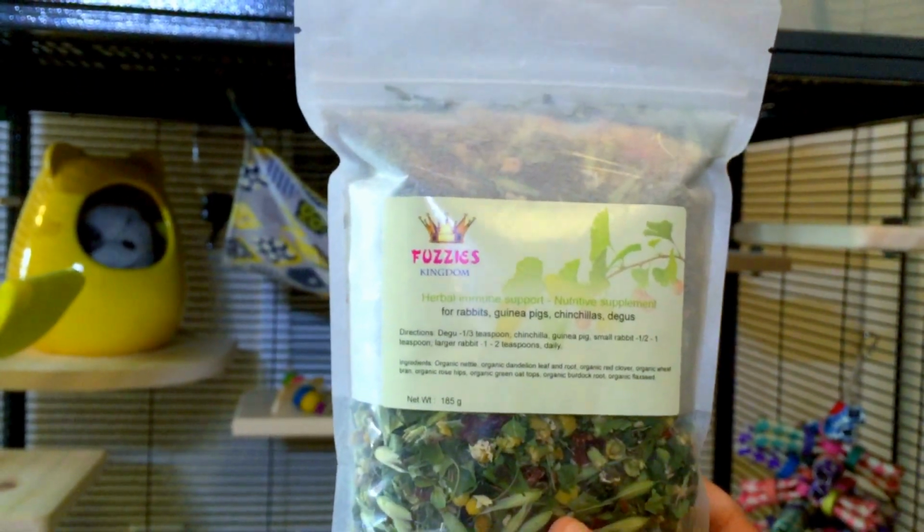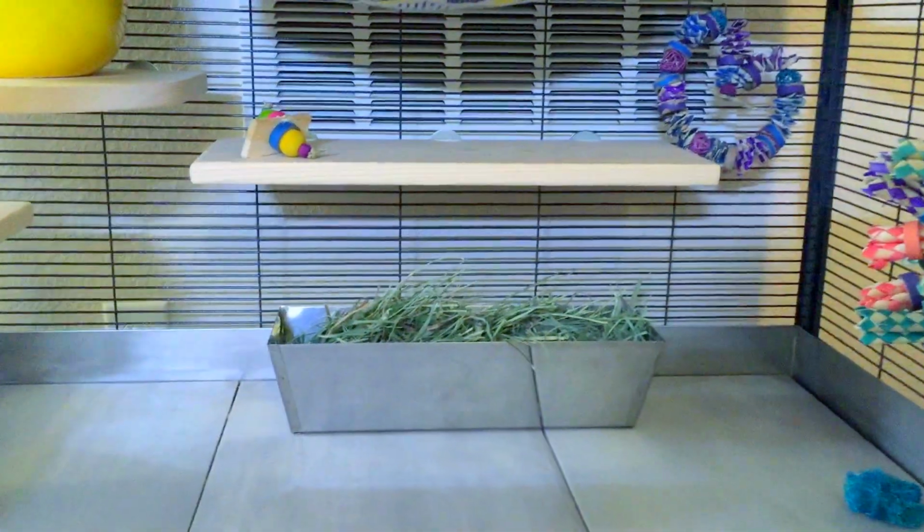This one is the immune support. It's another supplement. I can sprinkle it on top of the hay or just give it to him in the little cup, and that's what I'm doing, and I think it's working.